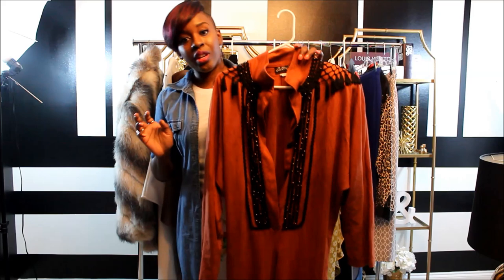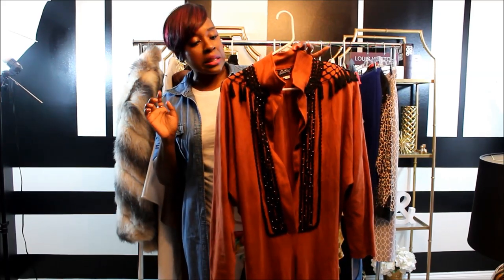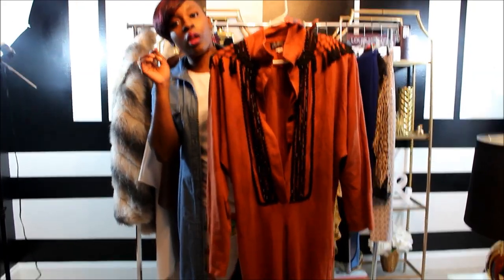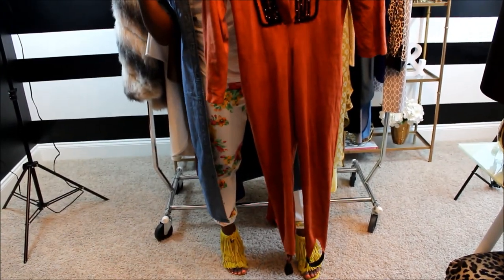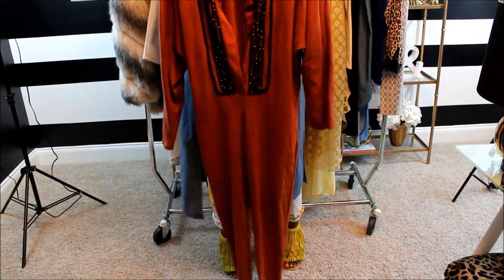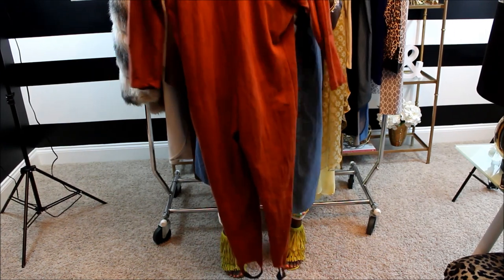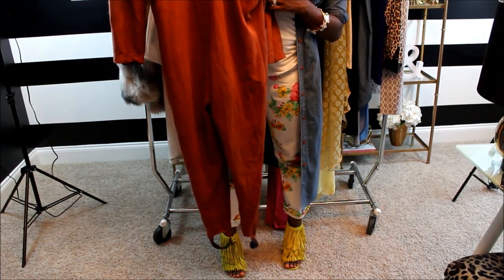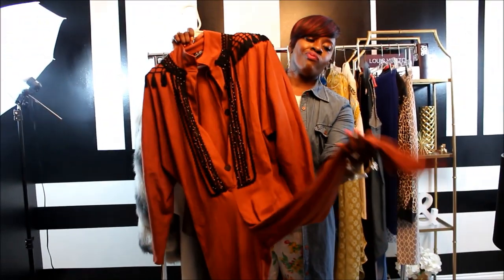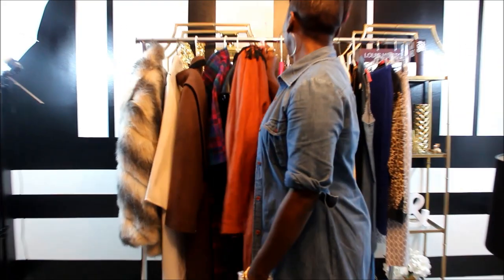This jumpsuit is everything. It is a rust color with black accents and tassels. I am all about an old nasty tassel. It's so on trend, and I just absolutely love, love, love it. Look at the tassels on the back. Ooh. Yes. Oh, and by the way, it has stirrups. Get into it. I won. You didn't.